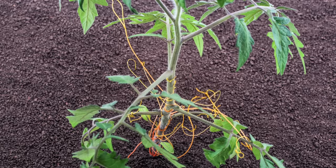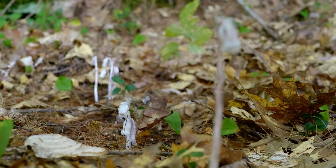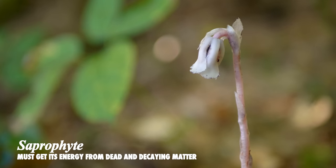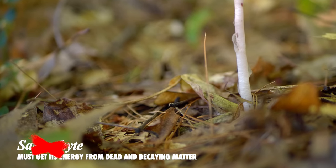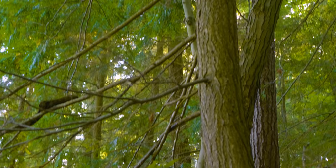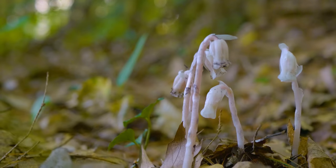Like dodder, the ghost plant is a parasite, and it lacks the chlorophyll necessary to make its own food from sunlight. The ghost plant was once thought to be a saprophyte, a plant or fungi that eats dead or decaying matter. But new research has found that instead of feasting on the dead, ghost plants take a very vampiric approach, sucking the nutrients from unsuspecting fungi. These are mycorrhizal fungi that live around the bases of trees in the deep, dark woods where ghost plants are found.